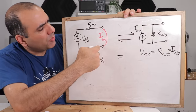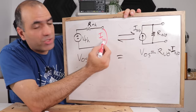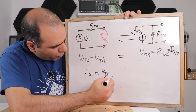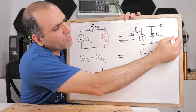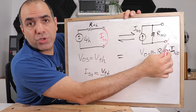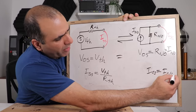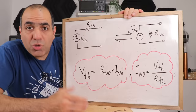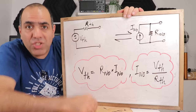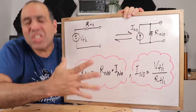And when we short the output, the entire power supply voltage falls across the resistor, which means the short circuit current is equal to this voltage divided by the resistance. Just like this. And if we short that one, all the supply current will only go through the short circuit. So the short circuit current is equal to the supply current. And these two must be equal. So really all you need to convert this to that or that to this are these two equations. And this change can make your analysis much simpler.